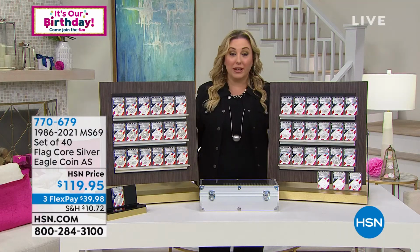I know it's a lot of money, but it's so affordable to have it on $119 auto ship because you're paying coin by coin. It's like a 12-month auto ship with a flex pay, because you're just paying for one coin at a time. So I love that.